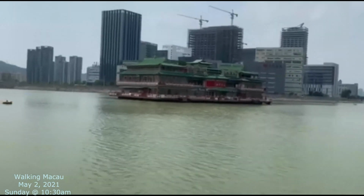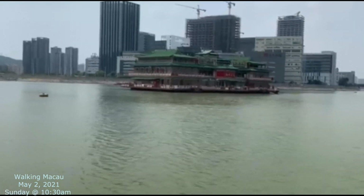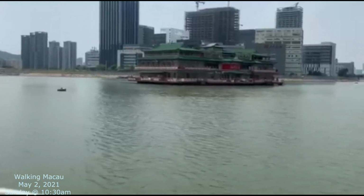Okay, so I hope you enjoyed this one, and you kind of get some context between Macau and Zhuhai, China. It's right in the middle there. This has access only to the Zhuhai, China side, though.